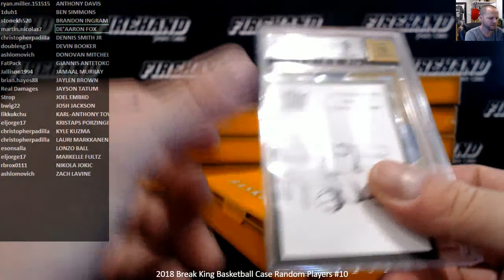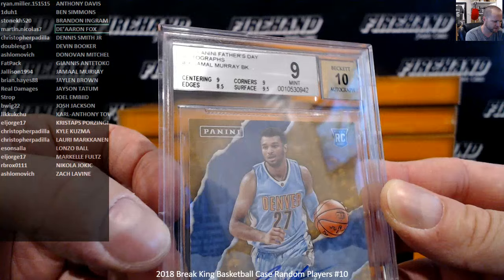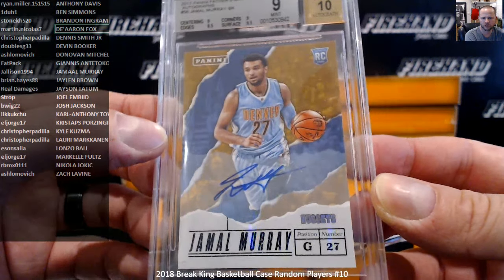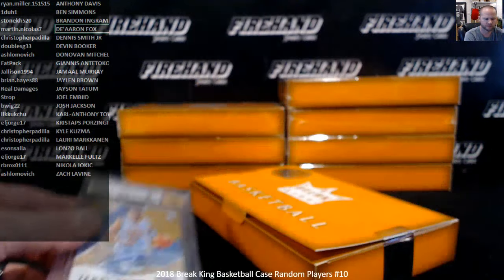It's all pro uniforms. Jamal Murray, 2017 Panini Father's Day autographs. Mint 9 with a 10 auto. Rookie autograph, Jamal Murray. Jay Allison.